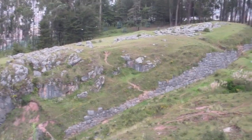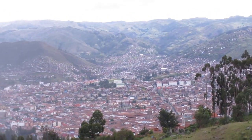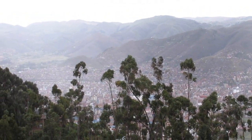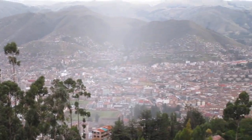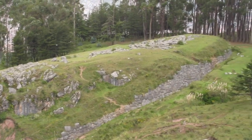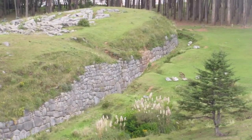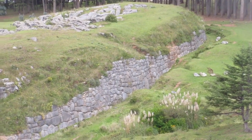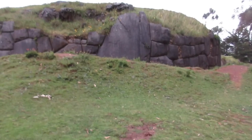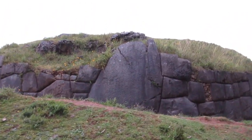Here we see a view of Cusco from Kenko up on top of this hill, and there's a sort of hidden polygonal wall down there in between Kenko and Sacsayhuaman that we're about to go check out. We've walked down to this wall in between Sacsayhuaman and Kenko.